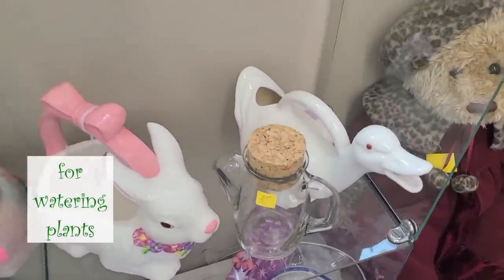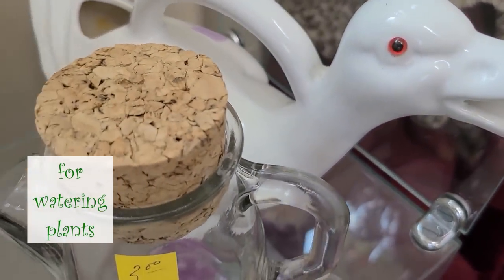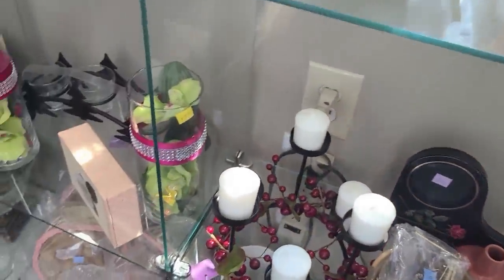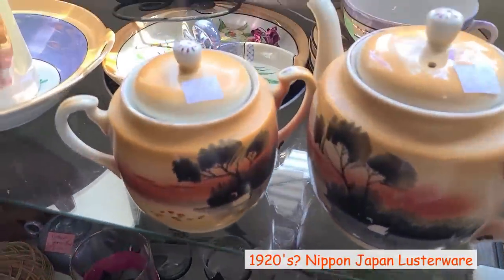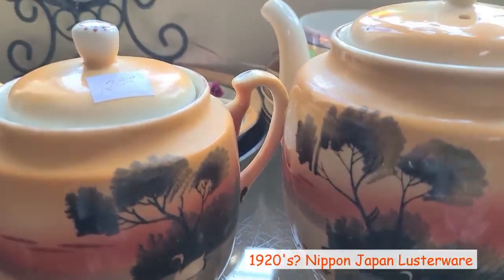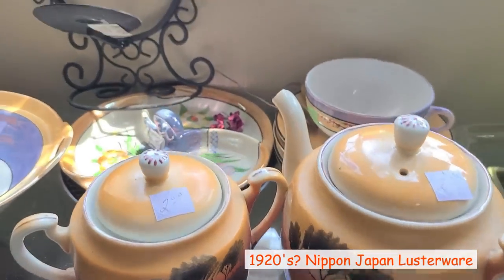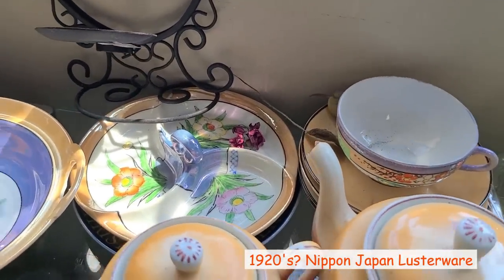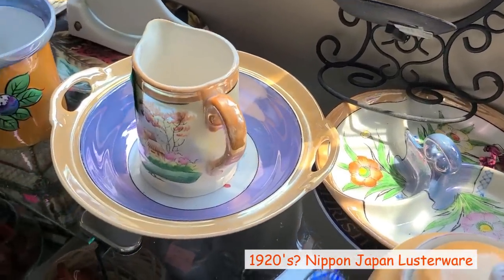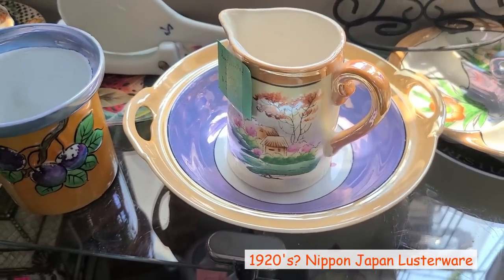Maybe even this duck. I don't know, it just seems like it because of those eyes that could be vintage. And I know this is. Is that Nippon Japanese? Nippon style? Or company? I really don't know anything about this because I've never collected it. Not into blue.